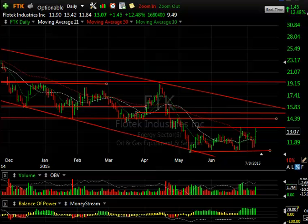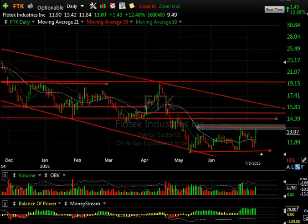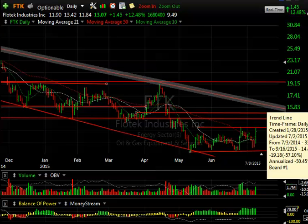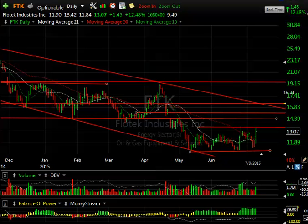Today was a particularly good day, and it jumped from 11.84 to 13.42, closed 13.07, up 1.45. That was a 12.5% gain on 1,000,007 shares. It has not quite broken out yet, but it's worth watching. We could get this up to about 13.5 as early as tomorrow. We could run into 14.5, 15, maybe 15.75 before we encounter lateral price resistance and a declining tops line coming in that area. So I'm looking for a follow through.